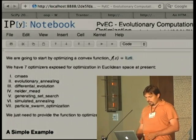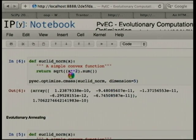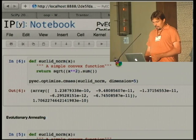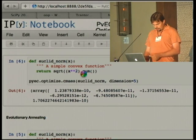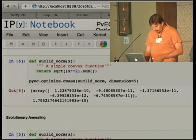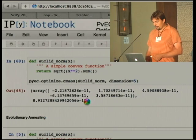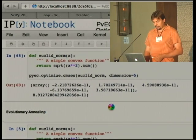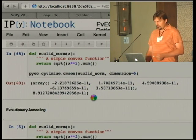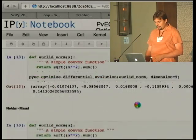For a very simple example, suppose we take the function that's just the Euclidean norm in a d-dimensional real space. And then we can, for example, just create our function. Here I have this Euclid norm. And then I can run CMAES on it just by doing pyec.optimize.cmaes, pass it the function, pass it a dimension, and run it if it's going to run at all. You can see a result there from earlier. I think the computer is not wanting to run things for me right now. But you can see there it would actually very quickly get very close to the true optimum. And so you can run all these different methods in the same way. You just pass in the function and dimension. Really simple.